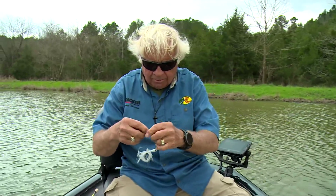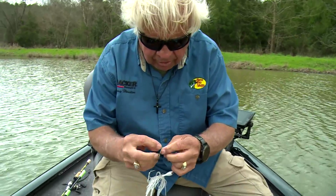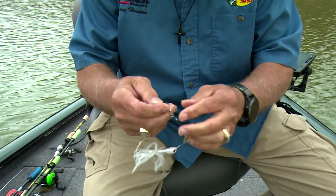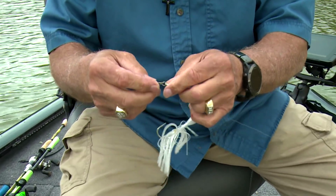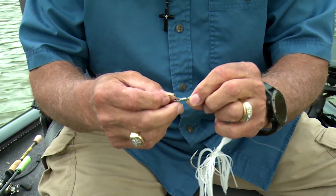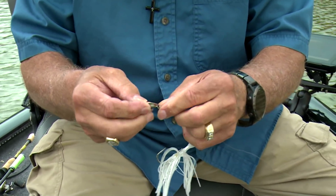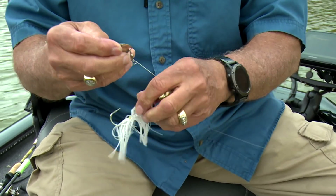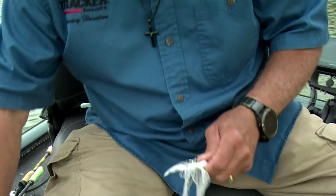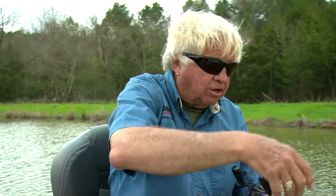What's happened sometimes, you see that little split ring right there? That little split ring, see how it's a little bit opened up? One of the reasons it's opened up is that the line got down inside of it while that fish was fighting, and it pulls it and actually stretches it out. So you see this one, it's tight. This one's got a little bit of slack in it. What'll happen is that blade is liable to fall off because of that. But I'm gonna keep fishing with it until it does. It usually falls off while you're fighting the fish.